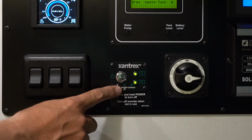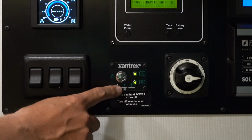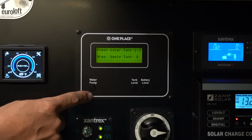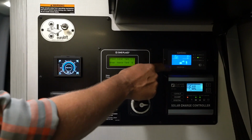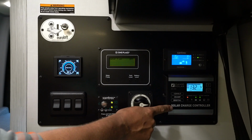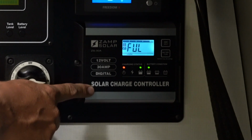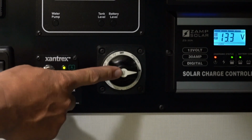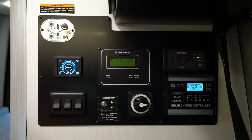This right here is the power for the on-off buttons for our battery. This is our lithium batteries. Right here is our one place. This allows us to turn off and on our water pump, to monitor battery levels, and to check tank levels. Here is our inverter controller for our 2000 watt inverter. And here is our solar charge controller. This just lets us see what's going on the roof with the solar panels and the conditions of our batteries. And then this switch here is a master on-off circuit breaker that allows us to turn the whole power system off for the whole Revel.